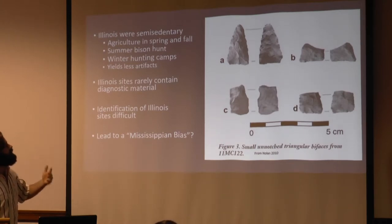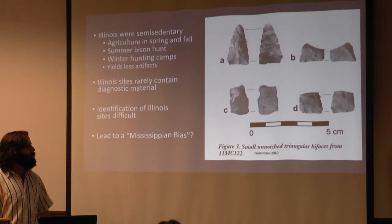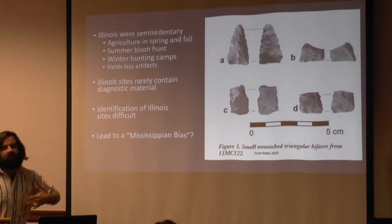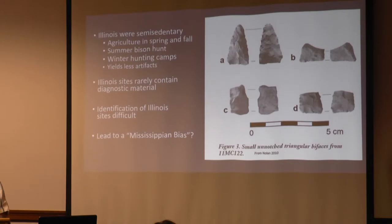Additionally, Illinois sites rarely contain diagnostic material. I have a picture here of some relatively undiagnostic bifaces from a site that don't give a lithic analyst a whole lot to work with for a typology. When you compare that with Mississippian sites, with a fair amount of more diagnostic ceramics and things like that, that leads me to conclude that the identification of Illinois sites is difficult, particularly when you're working in the Mississippi Valley, where there's almost no such thing as a surface find. I've spent most of my time in archaeology in the desert, and so coming to swampland, I was like, how do people get anything done unless you can see a 100-foot tall mound? That's a little more obvious than perhaps this.